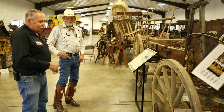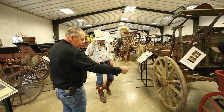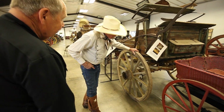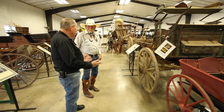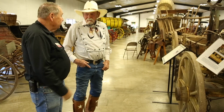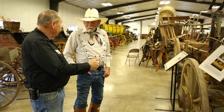What he found was that on the front axle, the stenciling is still on there. It says the Bain Wagon Manufacturing Company. He said, "Oh my gosh!" He said this was one of the more complete wagons he's seen. Now, besides a stake rack, this is also considered a freight wagon.